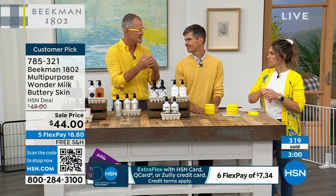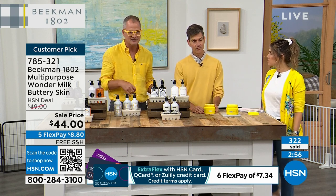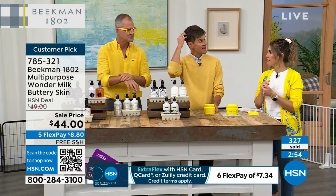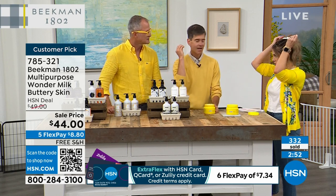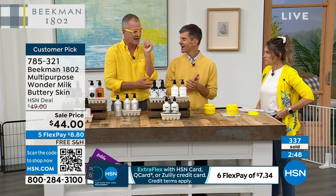If you want to put it on your hands and put cotton gloves on overnight for that treatment overnight. For your heels. Yeah. You can even put it on your scalp. You can use it like a little conditioning on the ends of your hair even. Yep. Because it's clean. Super dry patches on your elbows.